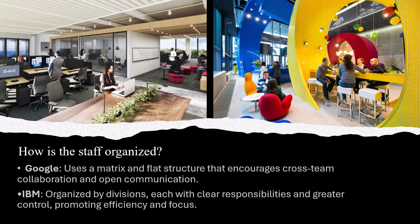Let's look at how staff are organized at Google and IBM. At Google, the company uses a matrix structure. This means employees belong to both a department, like engineering, and a specific product team, like YouTube. So someone might report to two different managers. This setup helps people from different areas work together and share ideas.